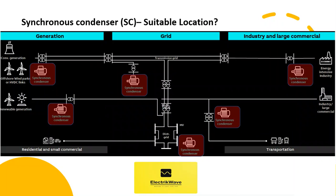Where can synchronous condensers be deployed? As shown in the figure, synchronous condensers can be deployed in many areas of the grid to support a variety of requirements. For renewable energy projects, SCs support grid code compliance. They support voltage stability and mitigate transient faults when integrating large wind farms. Solar farms can use SCs to increase revenue by boosting active power output, as otherwise part of the total inverter power has to be assigned for reactive power compensation.